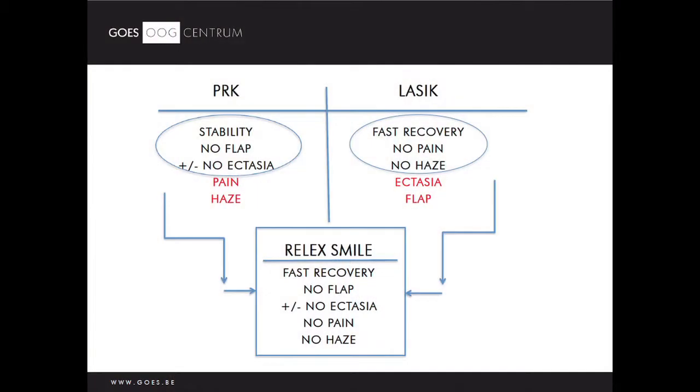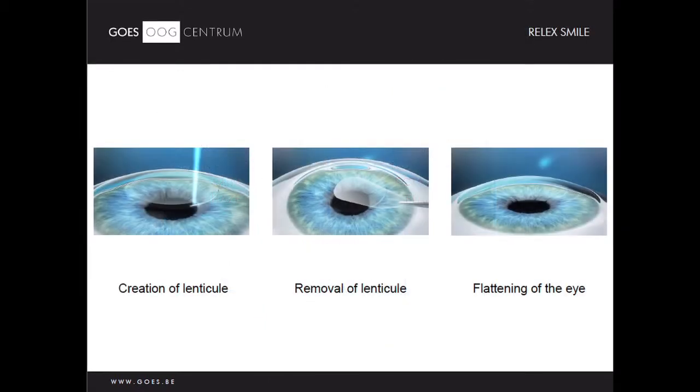Well, until recently there was only LASIK or PRK. The PRK patients, we know that they were really stable in the long term, but they had pain and the recovery was quite slow. And then you had LASIK, where the stability is sometimes a little bit of a concern. You want to avoid ectasia, but they don't have pain, and the next day they have excellent vision. So the ideal hybrid between the two of them is ReLEx SMILE.